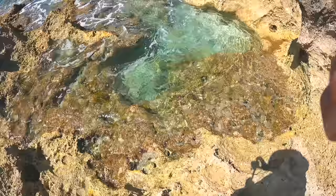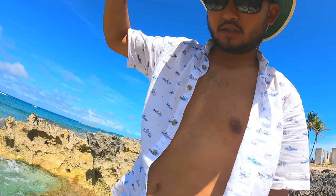The water here is so nice. You can literally walk this island one side all the way to the other side, long ways, in maybe less than 10 minutes. Very small island, so there's not too much going on here. We got plenty of ocean, plenty of rocks, should be plenty of fish.